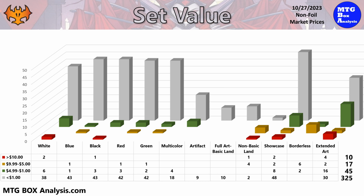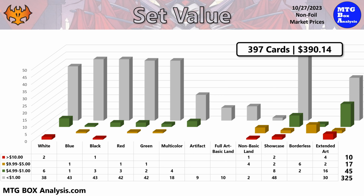Now, if you were to add up the value of all 397 cards, they have a combined non-foil market value of $390.14, which is about 12% more than the Midnight Hunt set.